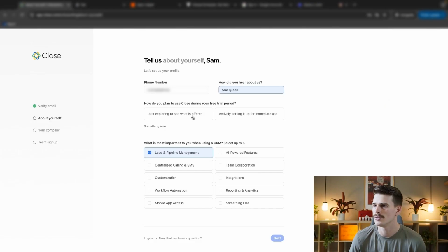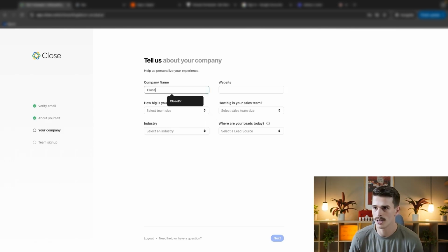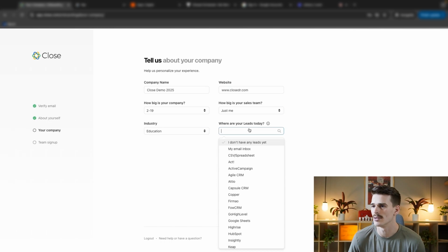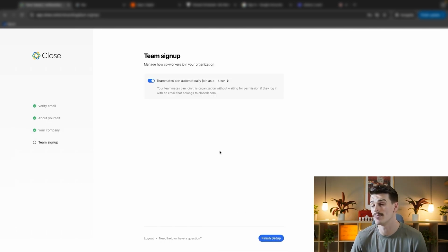What are we looking to do? We'll put in our company name, Close Doctor Demo 2025, our website, www.closedoctor.com, our team size, our sales team, our industry, and where our leads are at today. I haven't signed up for a brand new account in a while, but this is a nice little new feature that when you send new invites, you can set what people are going to join as, what level of permissions.